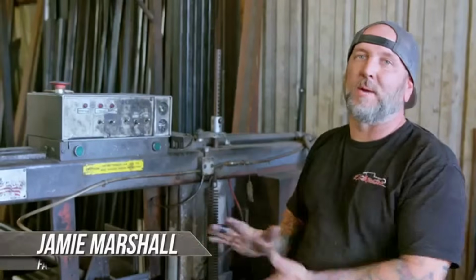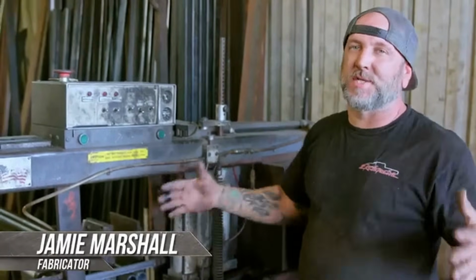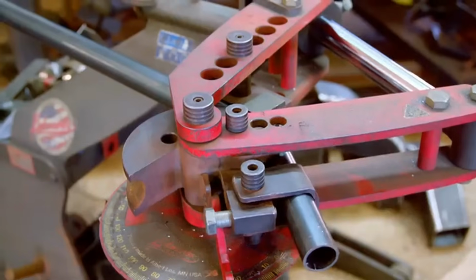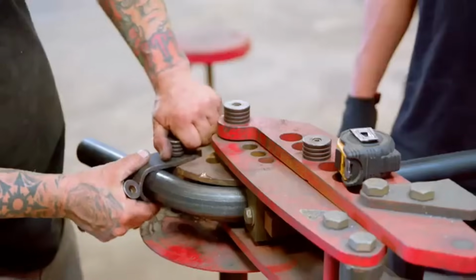Okay, so right now I got our pipe in here. I'm gonna go ahead and cut out our section of the pipe. Then I'm gonna take it over to the pipe bender. Then that's gonna be our upper bag mounts.